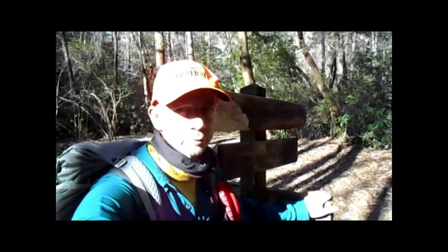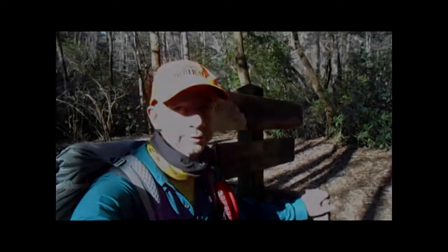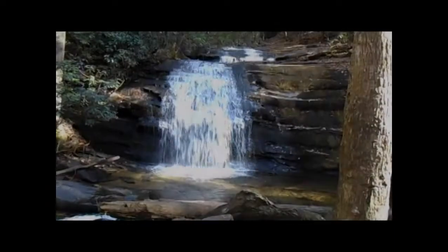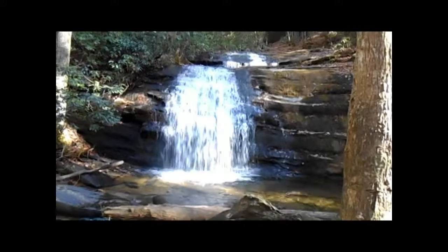So right now, a few more miles to end the day and figure out where we'll camp, either Hawk Mountain Shelter or more likely Hawk Mountain campground, about 2.4 miles down the road. A little bit of water on Long Creek Falls.